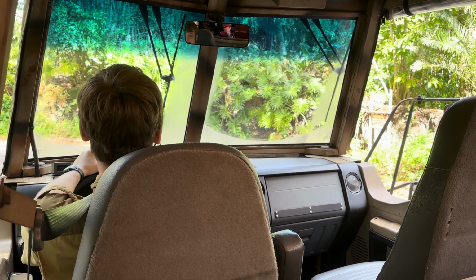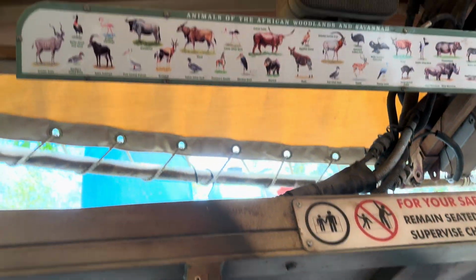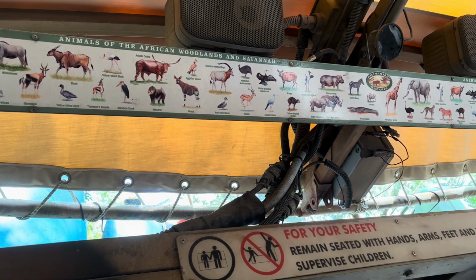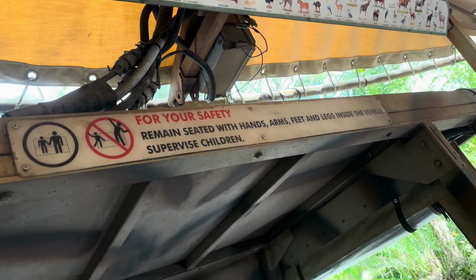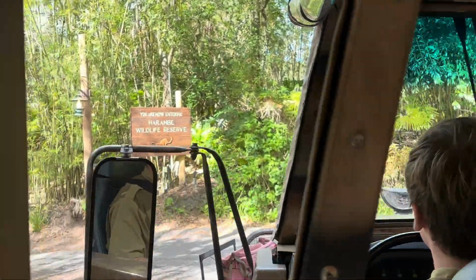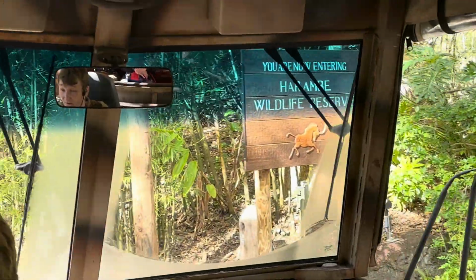Hello, Annabelle. Now, if you look above, you may see an animal spotting guide. We are unlikely to see all those animals today, but we'll do our very best to see as many animals as possible. Who knows, we may see some animals that aren't on that spotting guide, so go ahead, check it out, pick out an animal that you really want to see. Be on the lookout for it. Tell your friends and family whichever animal you are on the lookout for today. I am on the lookout for the hippos, personally.